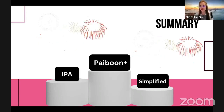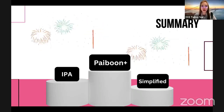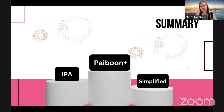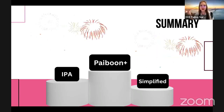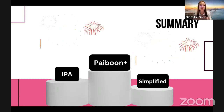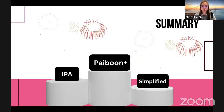and is just intuitively spelled and pronounced by English speakers, right? So in the long run, I would say the simplified version wouldn't do you any good. It would actually confuse you even more. Paiboon Plus is actually better in terms of accuracy and consistency. It's not too much about linguistic stuff, but it also has some rules and patterns for you to internalize and use in the future. So I think it's the easier version of IPA.